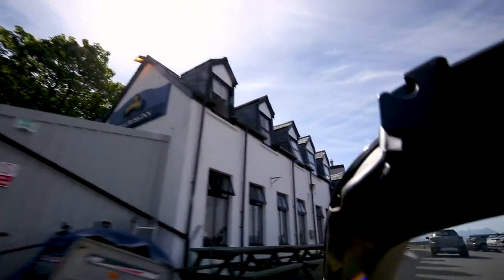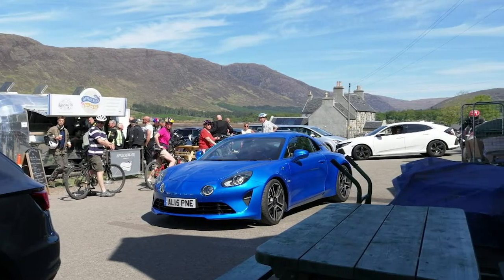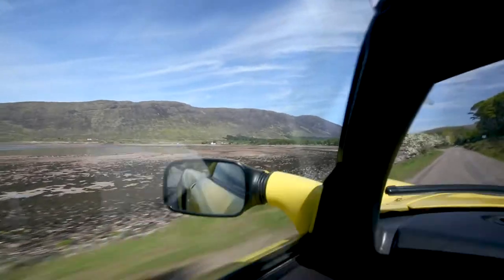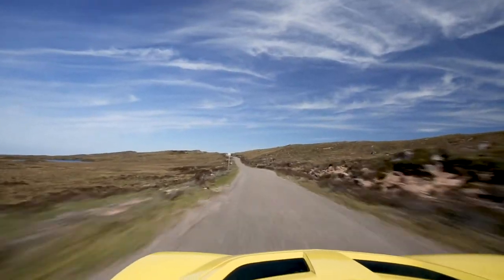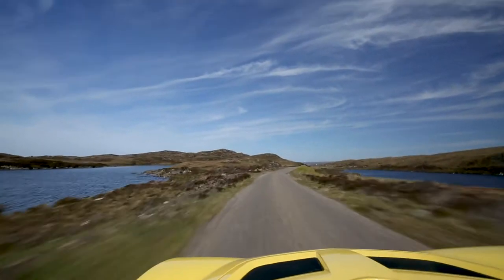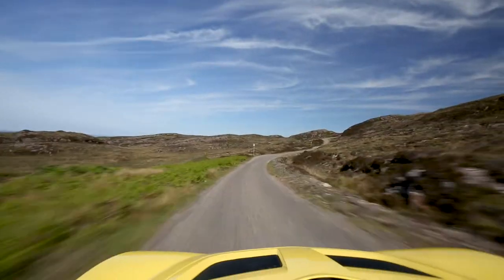After stopping for a cold drink and to do some car spotting at the Applecross Inn, we filled up our VX at the community-owned petrol pump and carried on. It's easy to get carried away when driving the North Coast 500. The roads are so beautiful that hours in the car seem like minutes.